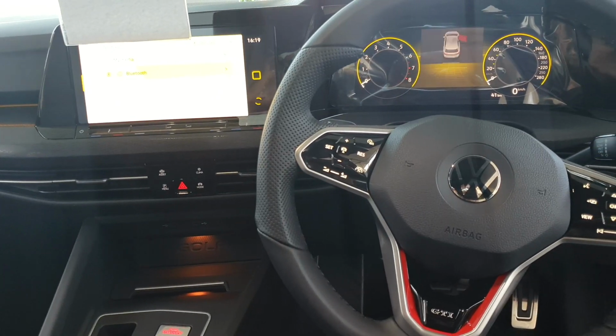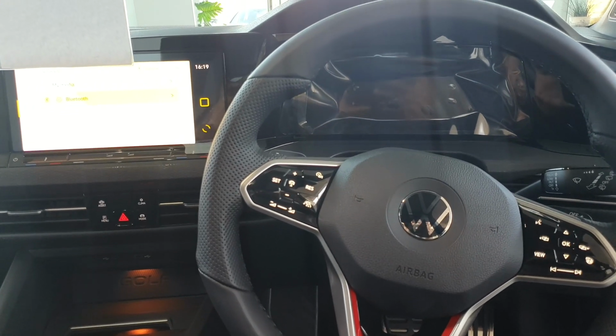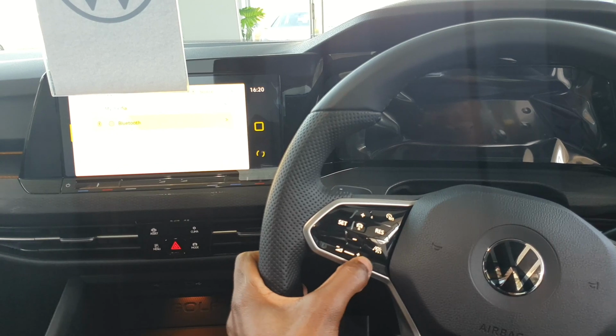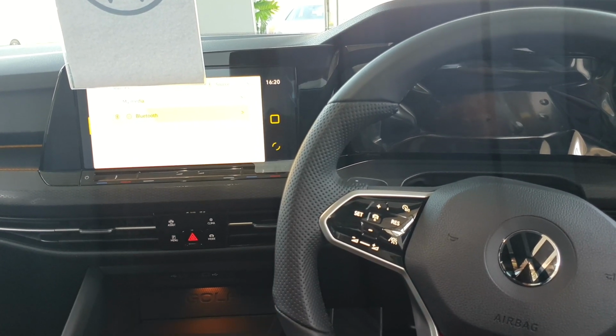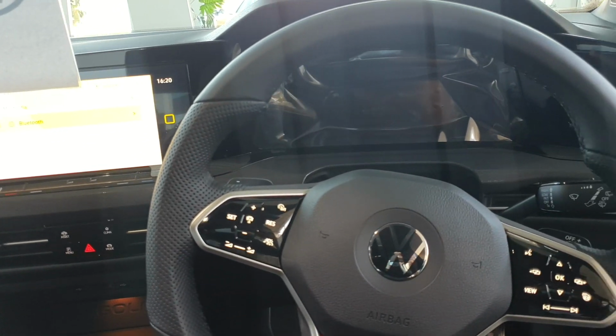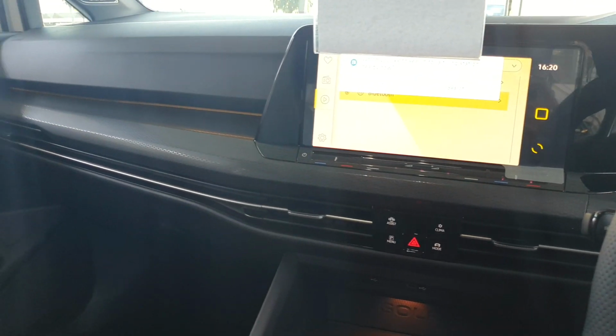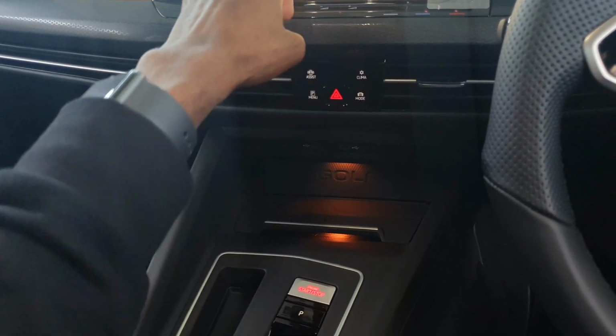Moving on to the issue of buttons. The keys that you see here are not real buttons. They are just touch-sensitive keys with no feedback upon pressing, and sometimes you have to press the key more than once for it to work, and that's going to be a huge distraction when you are driving. Looks wise, they are nice, but using them will be a pain.